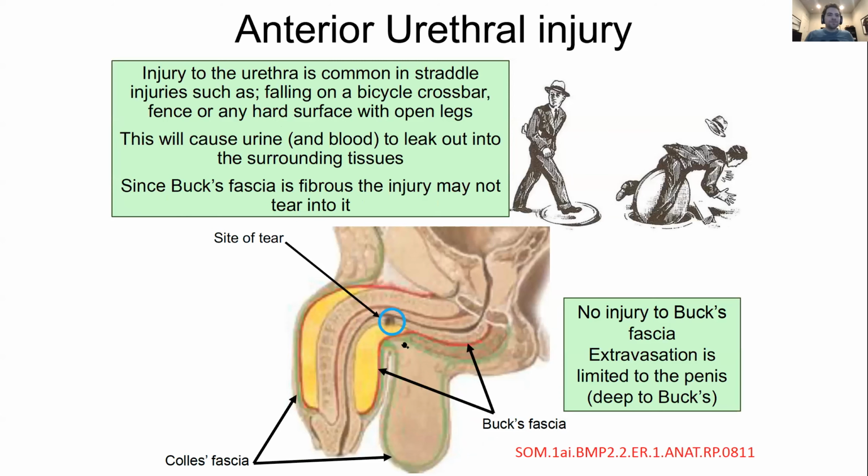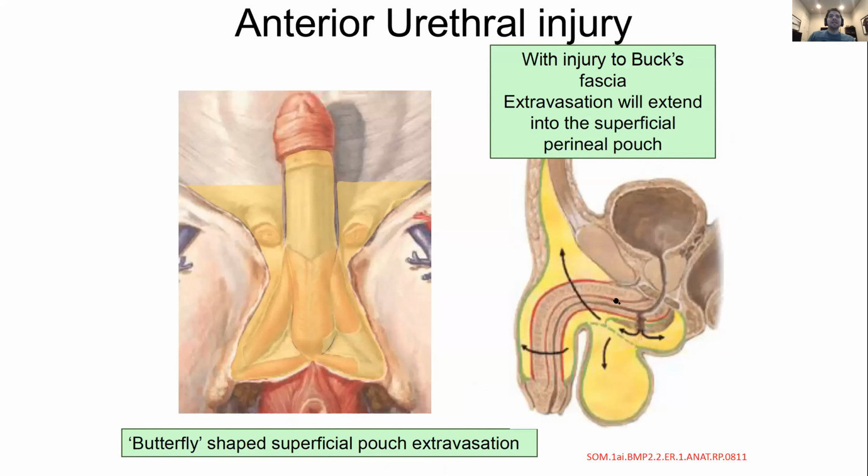Okay, so super important. So there's two types of anterior urethral injuries. And the clinical aspect you want to ask yourself is, is there injury to Buck's fascia, okay? Because if there's no injury, then the injury is going to be limited to the penis. So you can see that here. So urine and sometimes blood can leak out into the, but it's going to be limited here because Buck's fascia hasn't been torn.